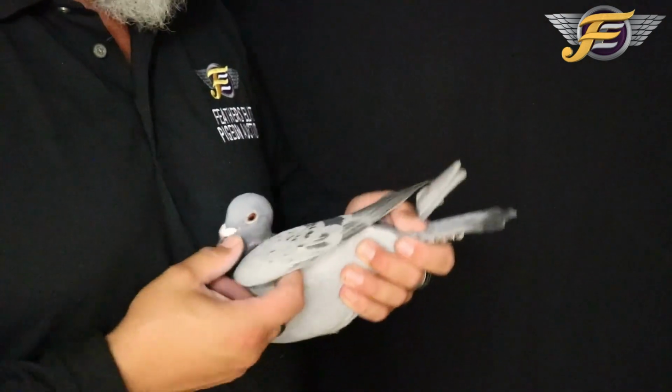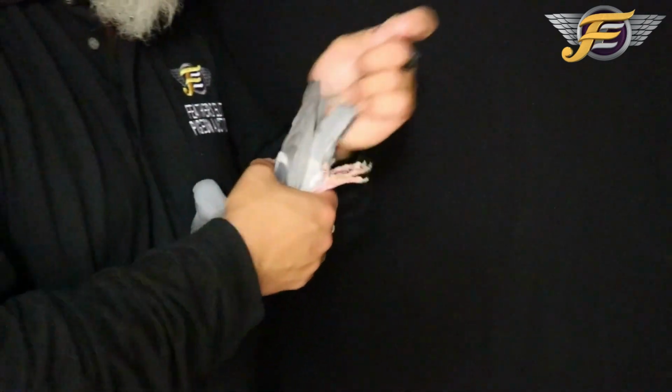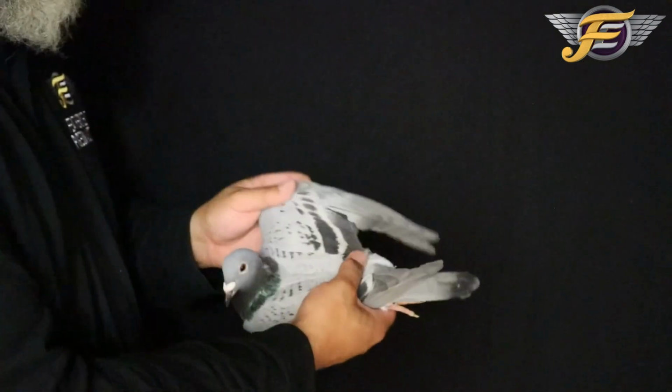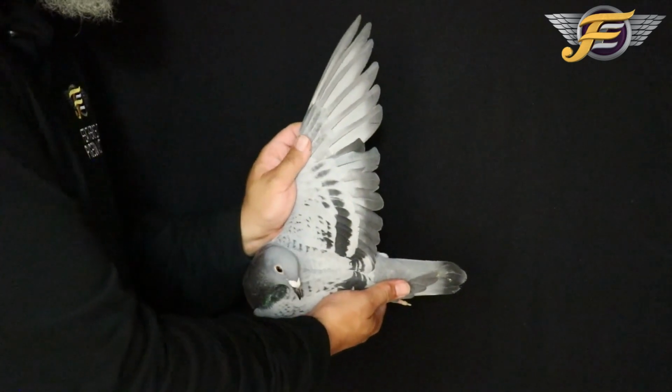It's like the Incredible Hulk. The forearm on this pigeon. Nice snap to the wing. Small pigeon, short pigeon, but all up front muscle. Built like a wedge.